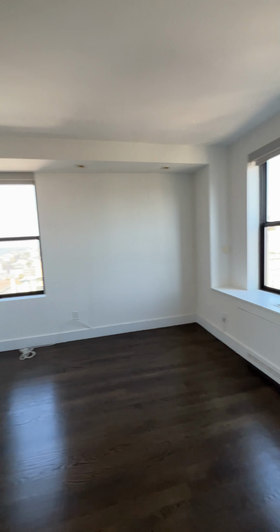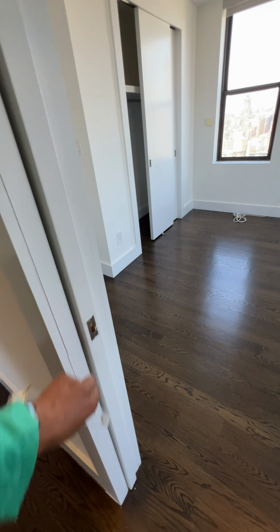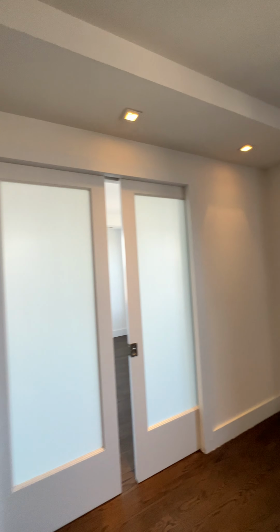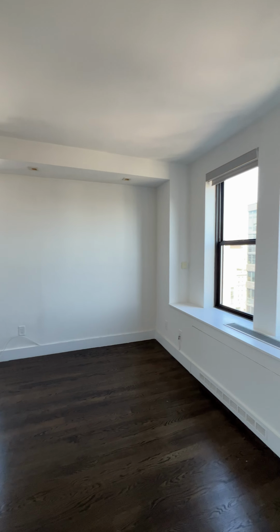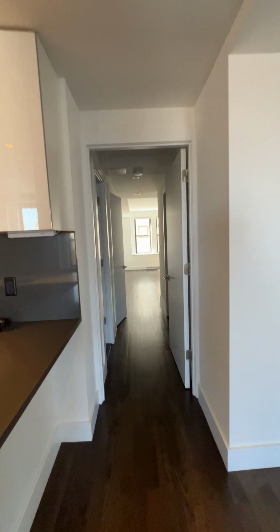It's a dining room, but could be a sleeping room. You know, then there's another one. See, this could be office, could be a third bedroom. I mean, additional bedroom. Let's see how many bedrooms are here. So, what is this?